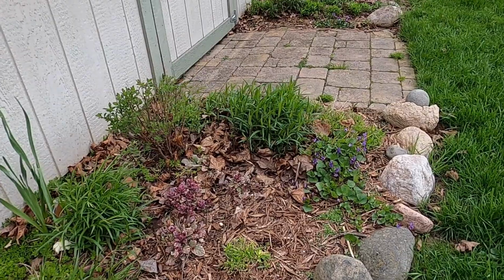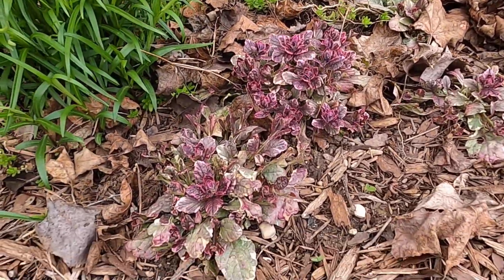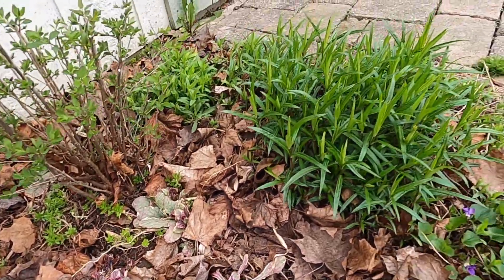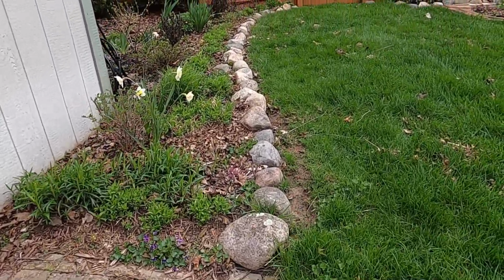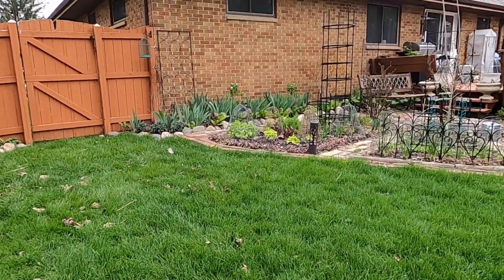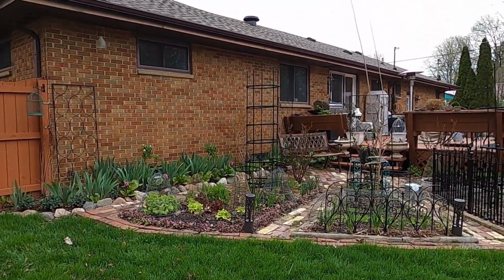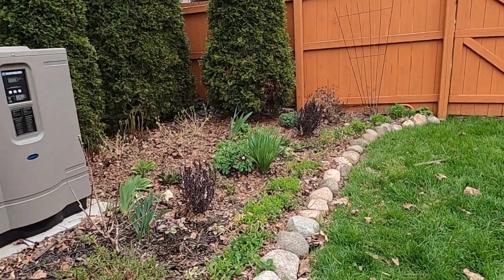Everything's just leafing out really well. Lots of burgundy glow ajuga getting ready to blossom. Look at all the buds on it. And then the phlox is poking up. And you can see the potager is still really alive, just bursting right now, and coming through with all of the rain that we've gotten.